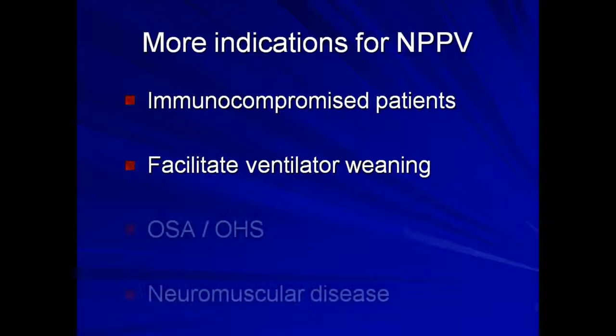Finally, nocturnal NPPV is standard of care in the chronic treatment of obstructive sleep apnea and obesity hypoventilation syndrome, along with advanced neuromuscular diseases such as ALS. A discussion of these indications falls outside the scope of this lecture series, which is focused on positive pressure ventilation in the management of acute respiratory failure only.